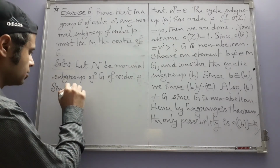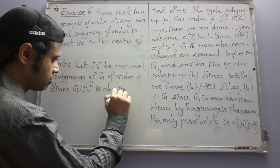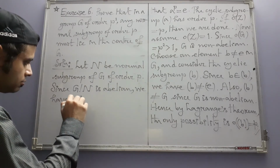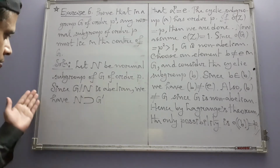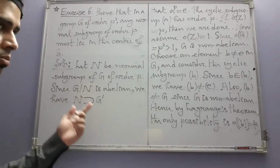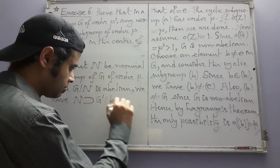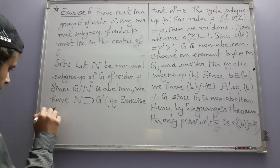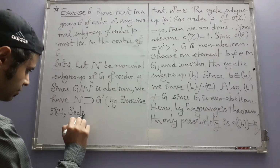And we are now going to say something about that group. Since this quotient group is abelian, we have such an inclusion. There are many things to be said here about this statement. The fact that the quotient group being abelian implies this inclusion is coming from an exercise. We have already solved that exercise. You may recall we had such an exercise. See part C of exercise 5 from the 7th section.